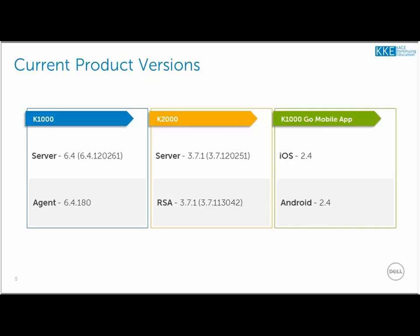Okay? So you can see the current version of the server and agent on the K1, the server and RSA on the K2, and our K1000 Go mobile app, which if you aren't using, folks, you really should be.